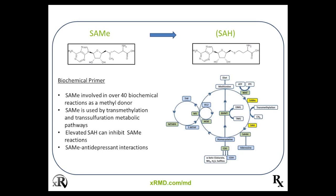SAH, because it is structurally similar, can bind to many of the same enzyme pockets and can inhibit SAMe-mediated reactions. So this is clinically relevant. And again, when we get into some case studies at the end of the presentation, we'll actually discuss the significance of elevated SAH.